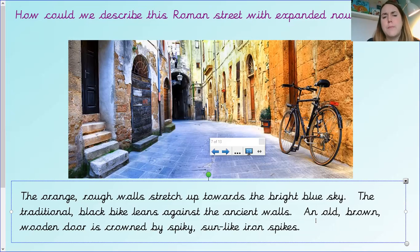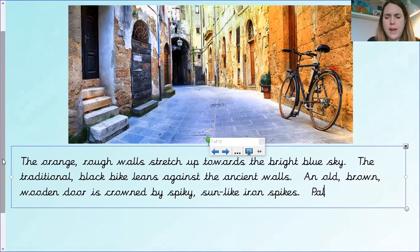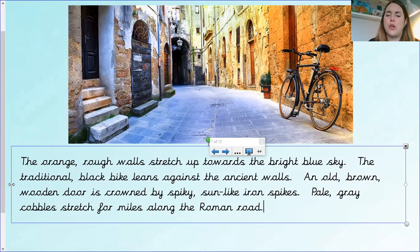Oh, what can I write about next? I really like the cobbles on the floor and I really like that kind of pale grey colour. So I want to put that in my work. Pale grey cobbles stretch for miles along the Roman road. We don't always have to use two adjectives. The Roman road.